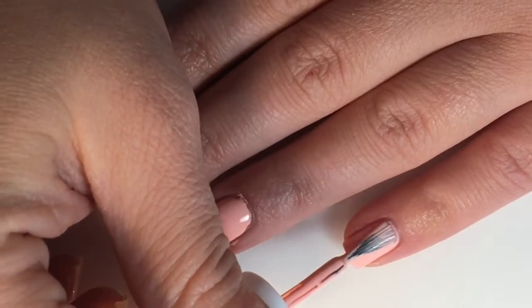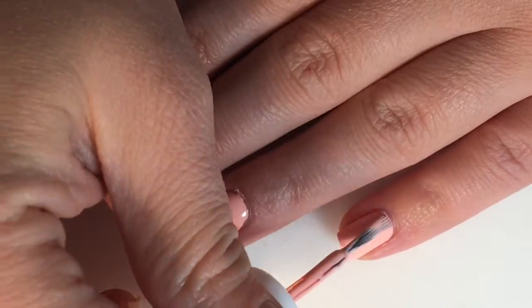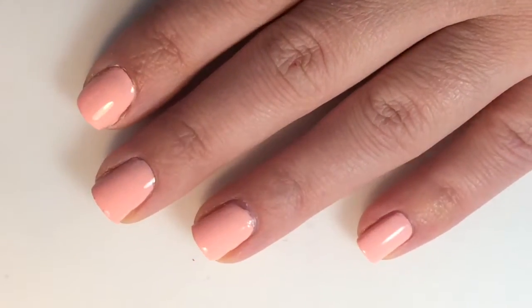I've tried a few Essie polishes in the past and I wasn't too impressed with them. But these ones I really, really like. So there is 2 coats of Excuse Me Sir.